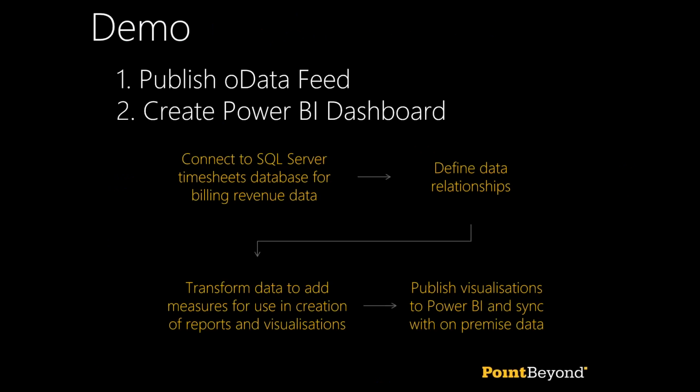I should say as well at this point that all the data is entirely fictitious, so please don't read anything into any customer names you see or any rates you see. It's all entirely made up.